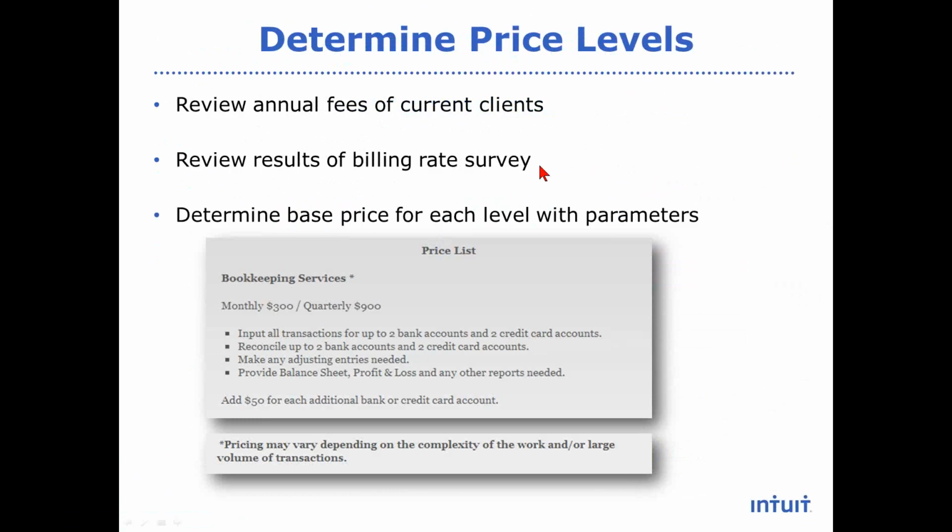Also, look at the results of the billing rate survey, Intuit's average billing rate survey, and let that help you to get some guidelines and get some insight so that your rates are not too low. Because that is one of the biggest mistakes that I will see people make, is they set their rates too low. And we don't want to do that. Again, don't discount the value that we're providing, and let's not set our rates too low. And I'll talk more about that billing rate survey in just a minute.